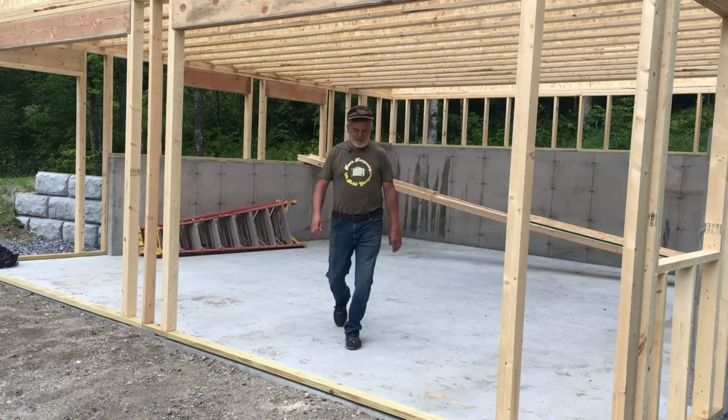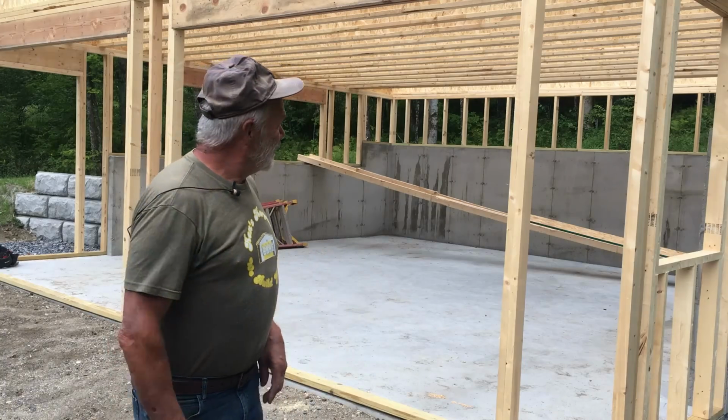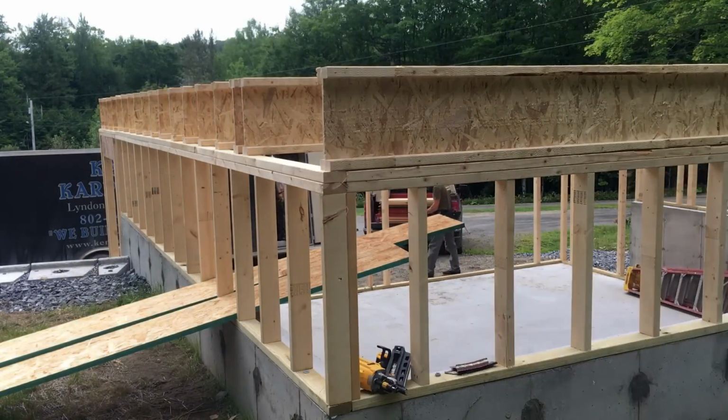Whew! We had a good weekend. It was the weekend. It wasn't any other day or two. So we are going to go at it. I forgot sawhorses, so I got to run all the way back to the shop.